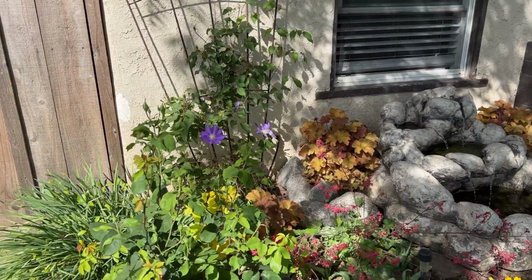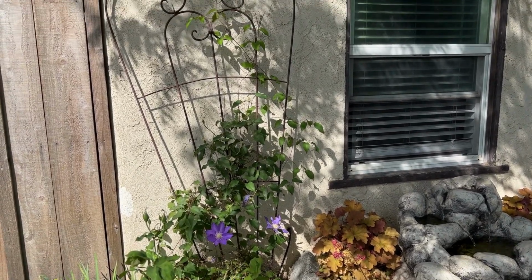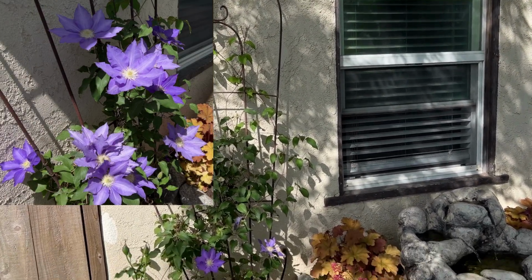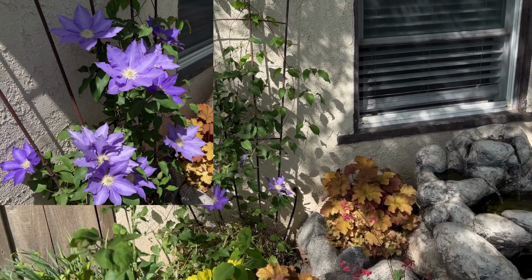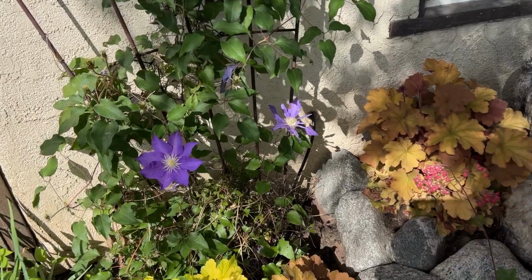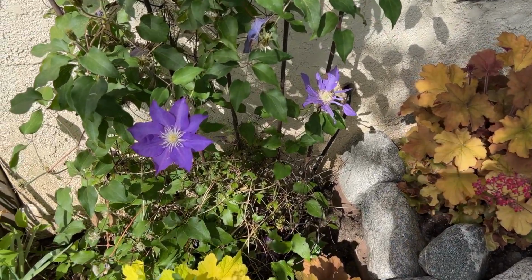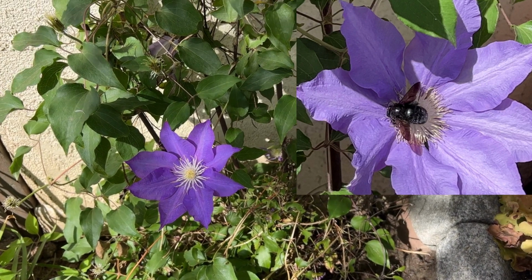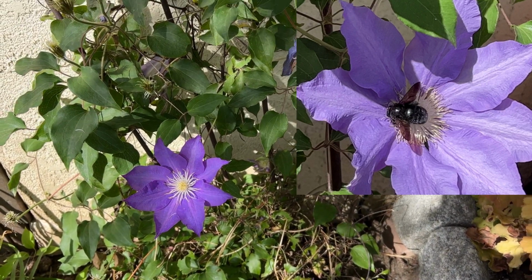And behind that is my clematis. It already put on its spring show, and it was so prolific and gorgeous. But there's still a few more blooms left. And the bees just love this. I always see big giant carpenter bees on this one.